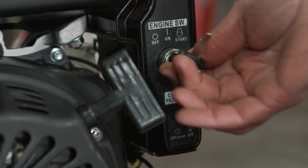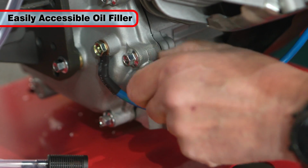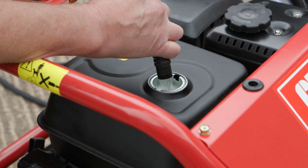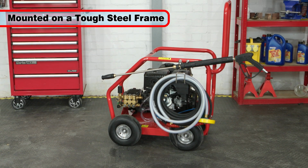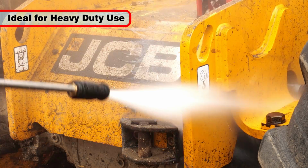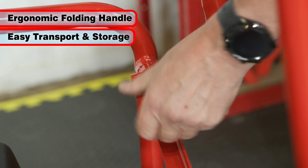The engine has a 12-volt ignition system, incorporating a simple key start. An easily accessible oil filler is on the side, and the 6.5-litre fuel tank with wide filler mouth is conveniently located on the top of the machine. Mounted on a tough all-steel frame, the PLS360 is the ideal washer for regular heavy-duty use. The ergonomic handle folds down when not in use for easy transport and storage.